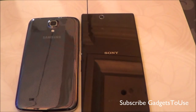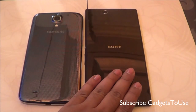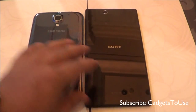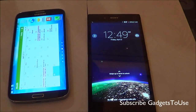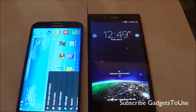And this device has protection as far as water is concerned. So this is a water resistant device. You can submerge this device in water and it will keep on working, but the other device is not water resistant. The display resolution on the Sony Xperia Z Ultra is full high definition, 1080 by 1920, whereas we have a 720 by 1280 display on the Samsung Galaxy Mega, which is a 720p display.